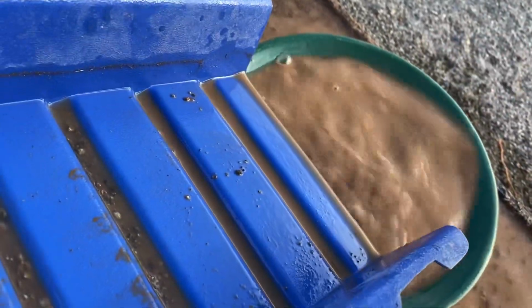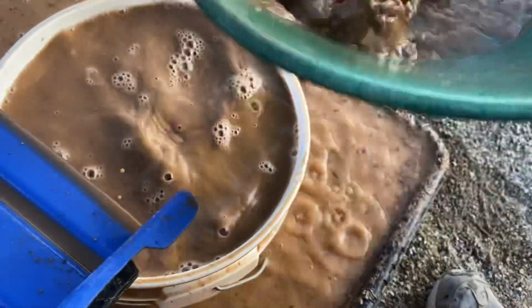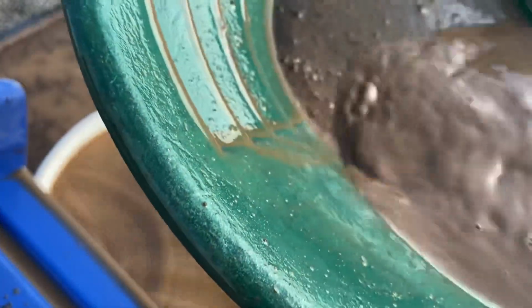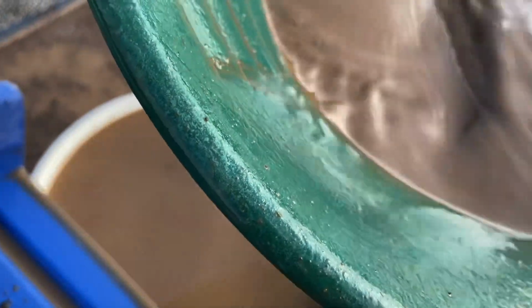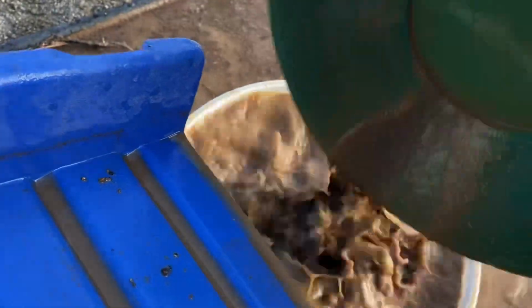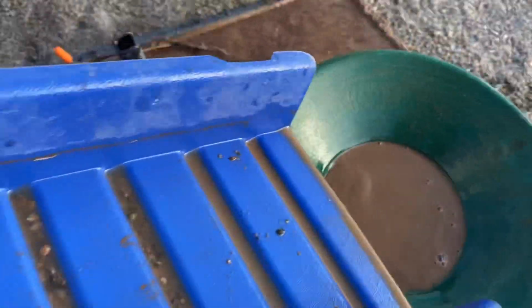I'm gonna pan this out, these last two riffles here. If there's any gold in these last two riffles, I wouldn't like it. I wouldn't be happy. Black sands. Don't see no gold. Okay, that's a good sign. That's a good sign, no gold. Okay, put that back there again. Now let's clean this whole thing up.